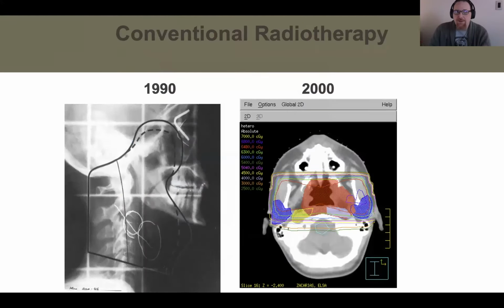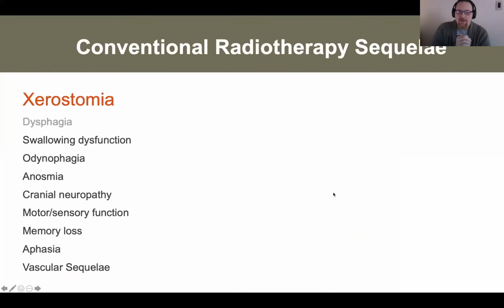In fact, in the conventional radiotherapy era, we were treating the tumor and the adjacent normal tissue, in this case, the exquisitely radiosensitive parotid glands, shown here in cross-sectional CT in blue, with these historic fields, and we just blasted through them. So the tumor was covered, but we obliterated salivary function. And so when we talked about conventional radiotherapy in my early training, for head and neck cancer patients, it was dry mouth, dry mouth, dry mouth, dry mouth, and then a laundry list of some other side effects that we weren't as concerned about, because the xerostomia and dry mouth was so severe.